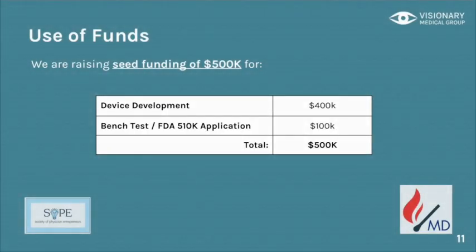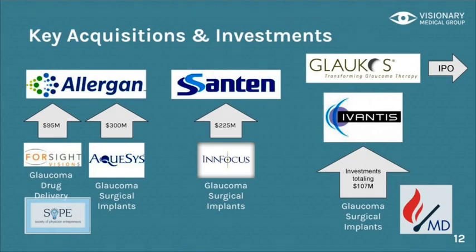For investors in the room, we're currently raising a seed round of $500K to be put towards device development, bench testing, and our FDA 510K application.